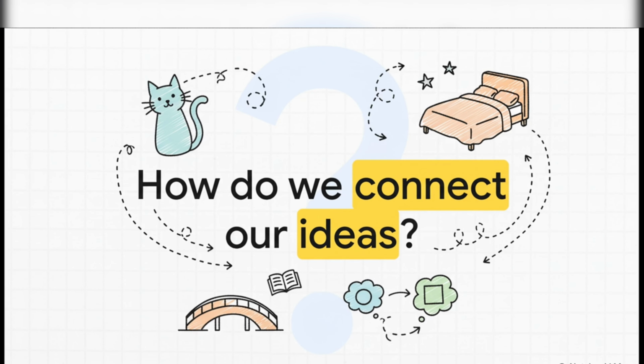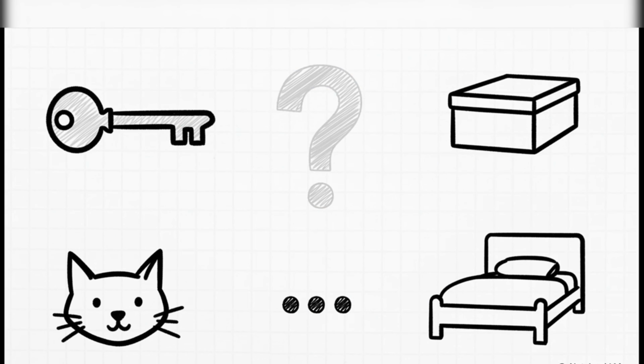How do you take two separate things, like, say, a cat and a bed, and turn them into a full picture? What's that secret sauce that gives our sentences real structure and meaning? Well, without that key ingredient, this is what we get, just disconnected pieces. The key, the box. The key, what the box? The cat, the bed. Where? It just feels like something's missing because, well, it is.